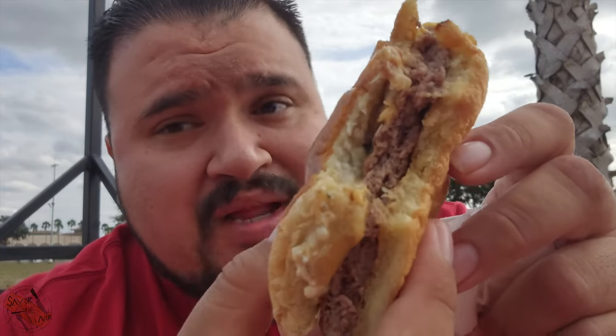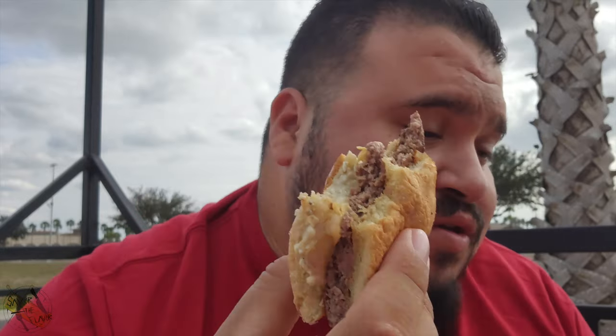Again, I cannot get over this bread. This bread is buttery, but with all the juices and all the cheese going on, it does not get soggy like other fast food places do. I really rock with this one. And you kind of get the dry aged taste in this a little bit. Not a lot, but a little bit. But that's good, because some people may not know how to handle it. But this, I really rock with this one.